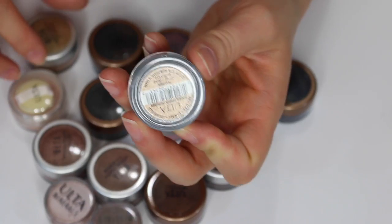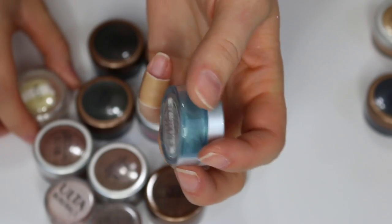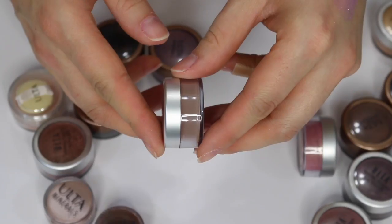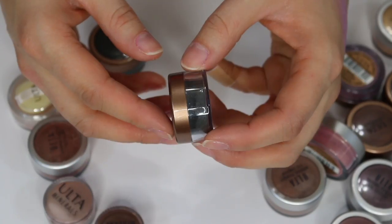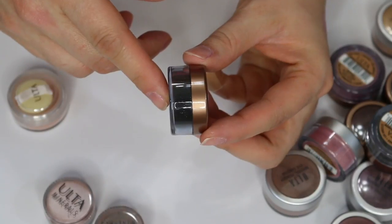And this is Platinum. This one is Gold. This is Indigo. This is Marine. This is Amethyst. Cinnamon. This one is Quartz. This one is Petal. This one is Cocoa. This one is Wisteria. This one is Chocolate. I'm sorry, this one is Charcoal. This one is Canyon. This one is Onyx.